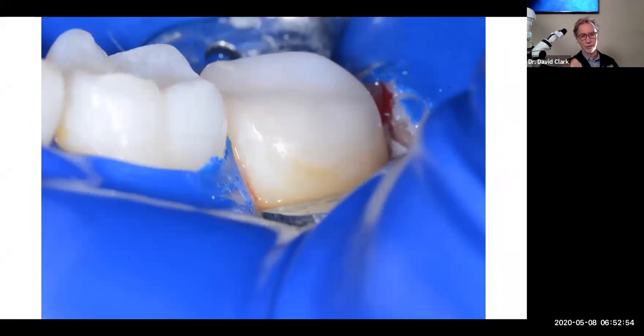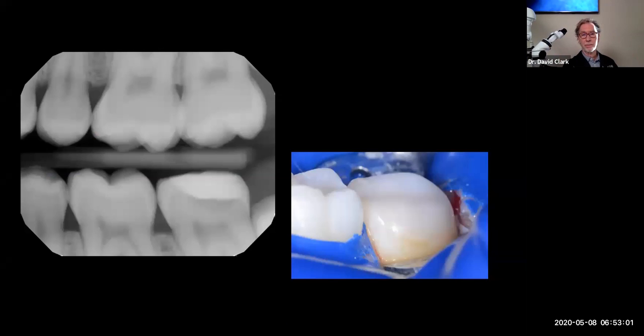This tooth's got to sit here for the next 20 years. I don't want anybody to touch this tooth for 20 years. And it should go the distance. And that is the amount of selective caries retention that I had to do on this extreme case. This case is actually harder than the case I messed up 10 years ago where I exposed the pulp.